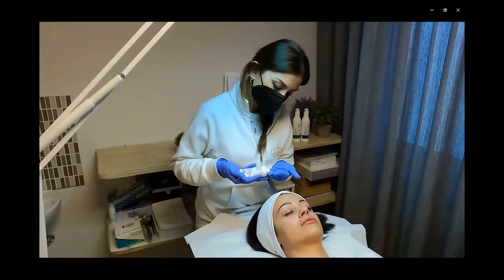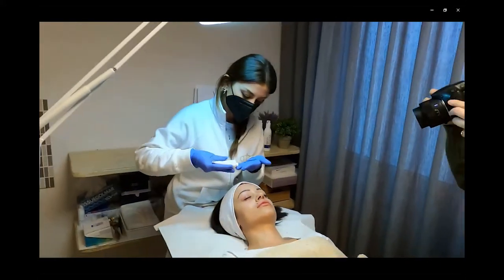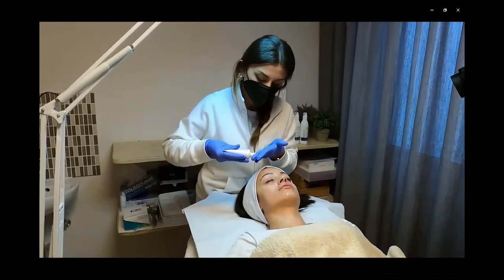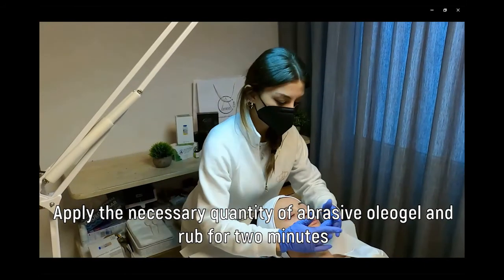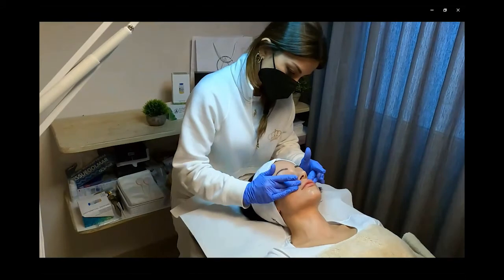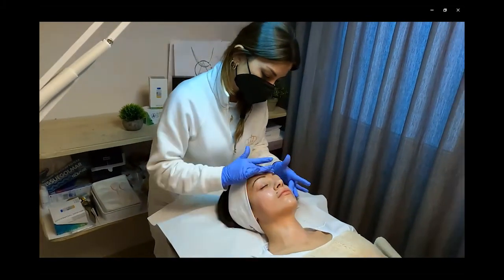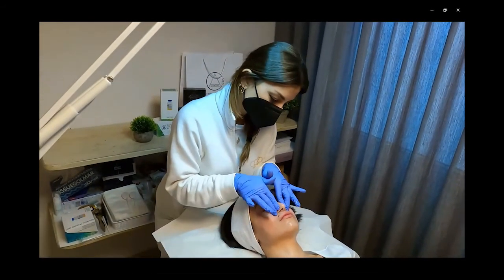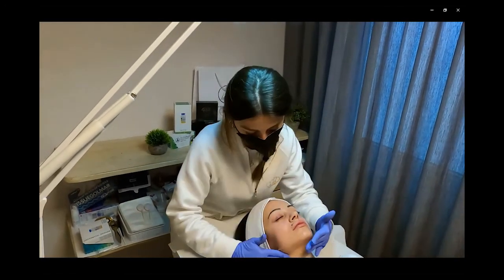So I don't know if you can see, but they're tiny little grains of this micronized silica. Literally you apply it to the skin. It's really simple, to be honest with you. And we rub it into the skin for about 2 minutes. So it just makes the Bio-Re peel more of a treatment as opposed to a procedure.